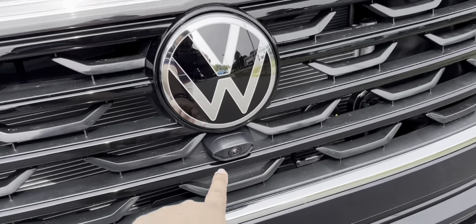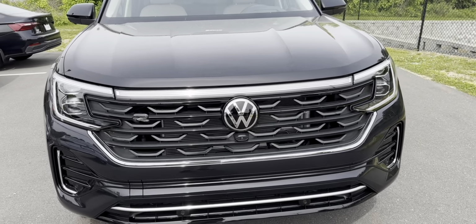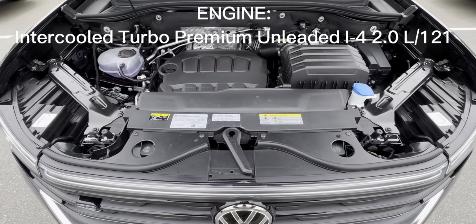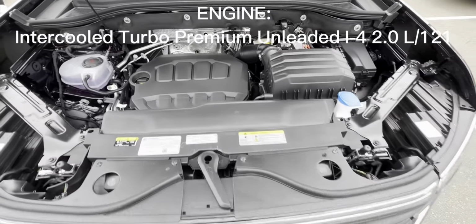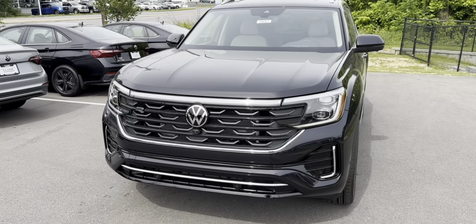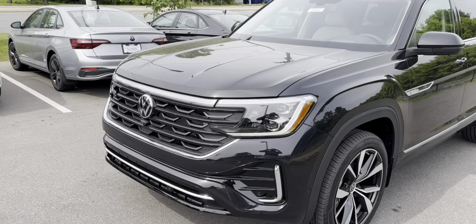That's your front camera for the collision warning. This is the engine of the vehicle. Look at this monster, so beautiful.